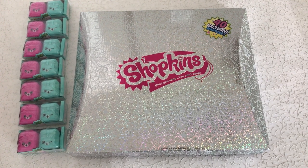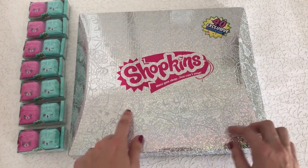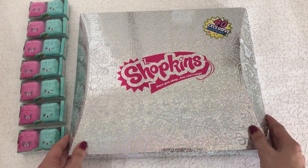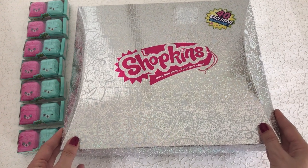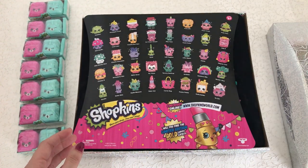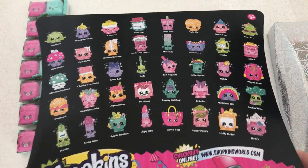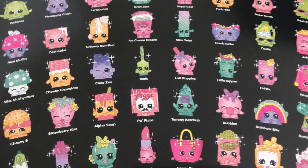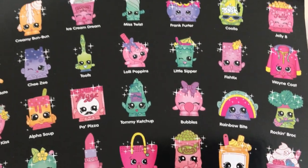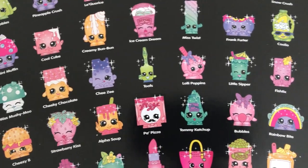There's so many. And as you can see, it comes in this beautiful shiny box with all of these big Shopkin pictures on it. And let's open it up and see what we have inside. Oh, you just lift it open. It's like so special. Wow, so I guess this is the list of what's in here. It looks like it's all edition one. Oh my gosh. And they have different colors than their original ones. And they look like they're gonna be sparkly.